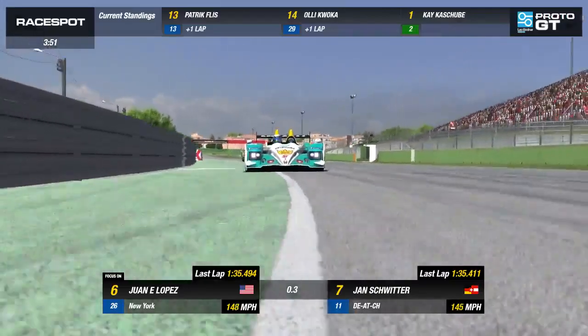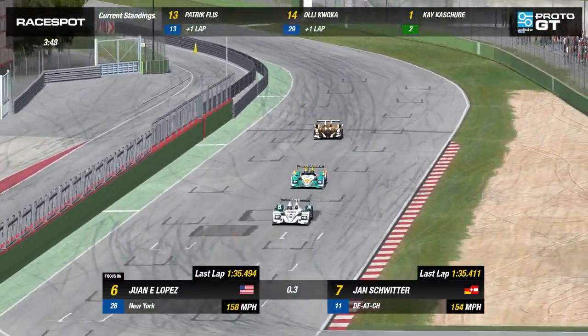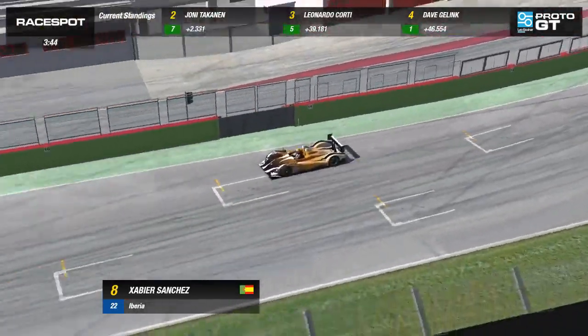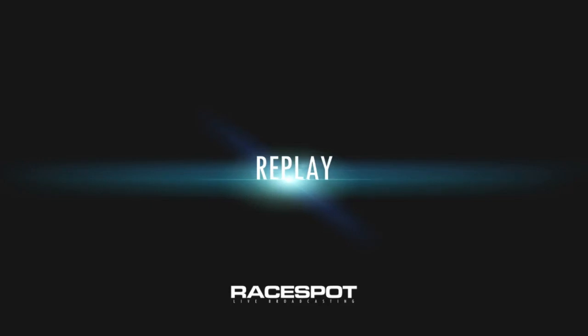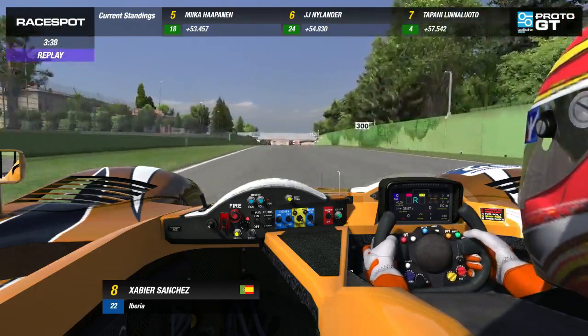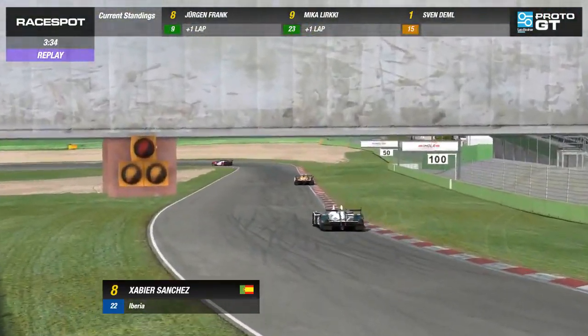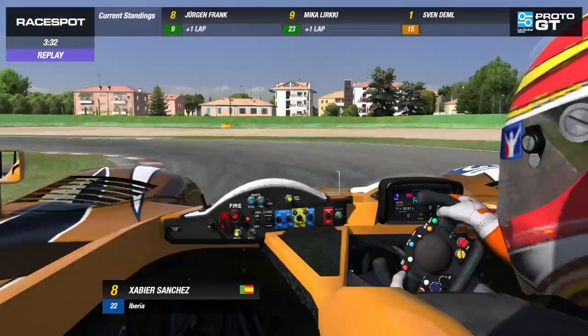I'm going to try and find exactly what happened there. Yeah, Sanchez lost 2 positions there in the space of 1 corner. Replay is going to, well, we're going to hope will come up, but I think because of the fact we just disconnected, let's try and have another look if we can. We'll try. Yeah, it's first part of Rivazzi. He just does not make the exit of the corner.